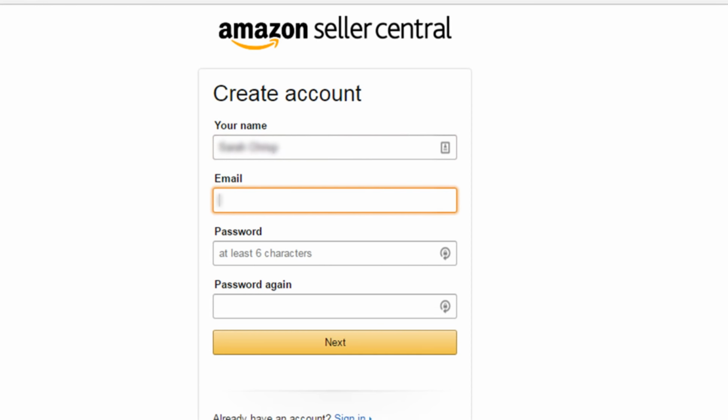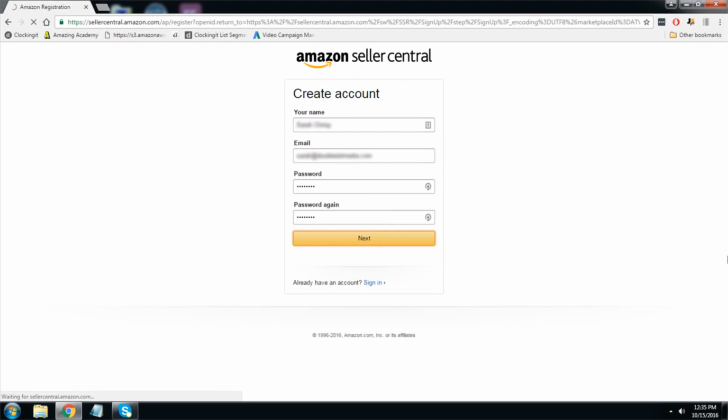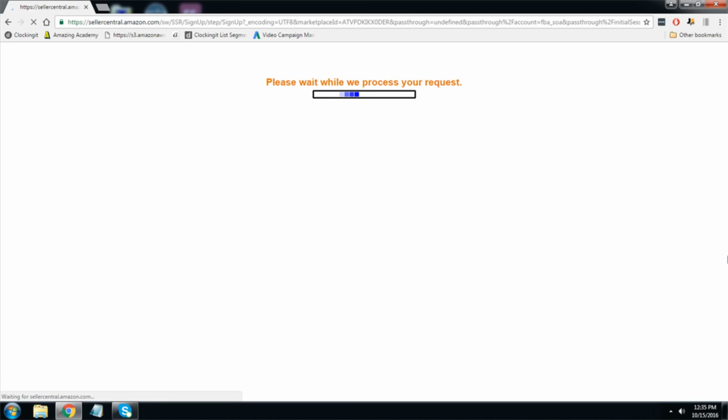So once you've clicked on Start Your Free Trial, you just come here, you create your account, you type in your name and your email and the password that you want to use. I'm going to be blurring all of the information here because I want to protect my identity, of course. So you're not going to be able to see what I typed, but that's fine. So you click Next once you've entered in those details.